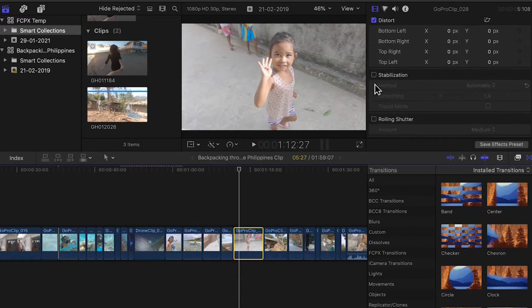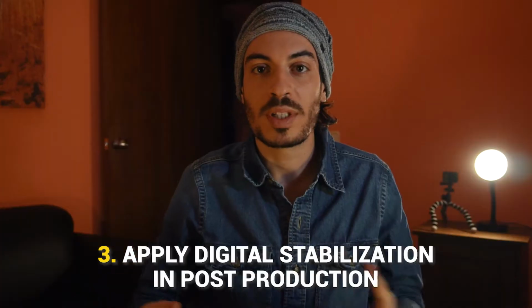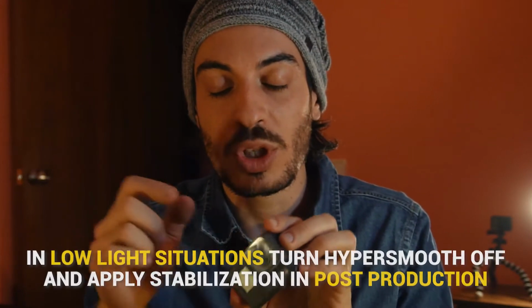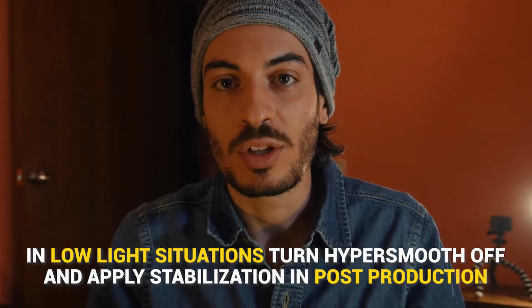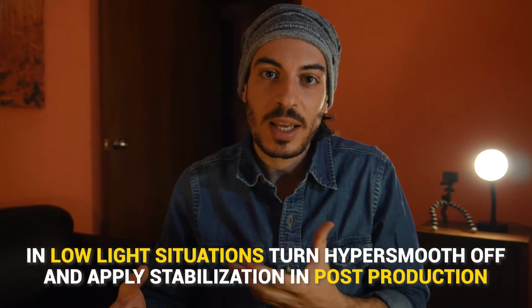Number 3, apply stabilization in post-production. Of course, you can always apply stabilization in post-production. This feature is present in the main video editors like Final Cut Pro, Adobe Premiere Pro, and let's say in major semi-professional and professional editors. And I find this to work pretty well, especially when I have to film with my GoPro in low light situations. So what I would do is switch Hypersmooth off, and then later in post-production I add some stabilization to make it more stable. With this technique my GoPro wouldn't generate artifacts because of the low light, and at the same time I have quite okay stabilization if I need to apply it.